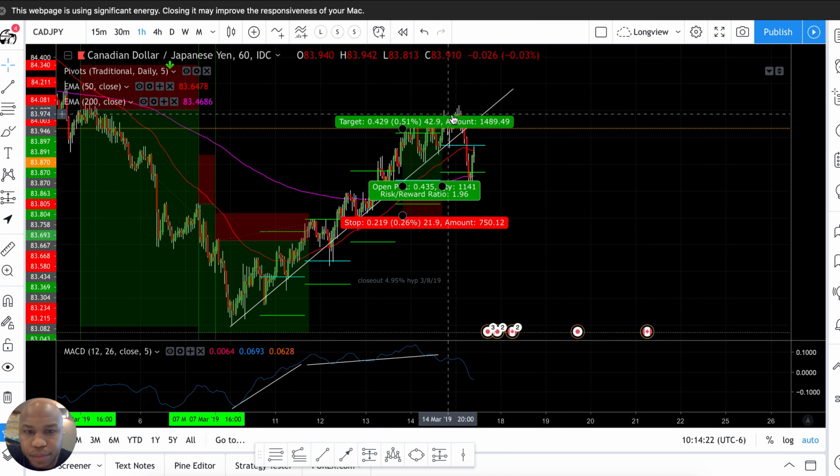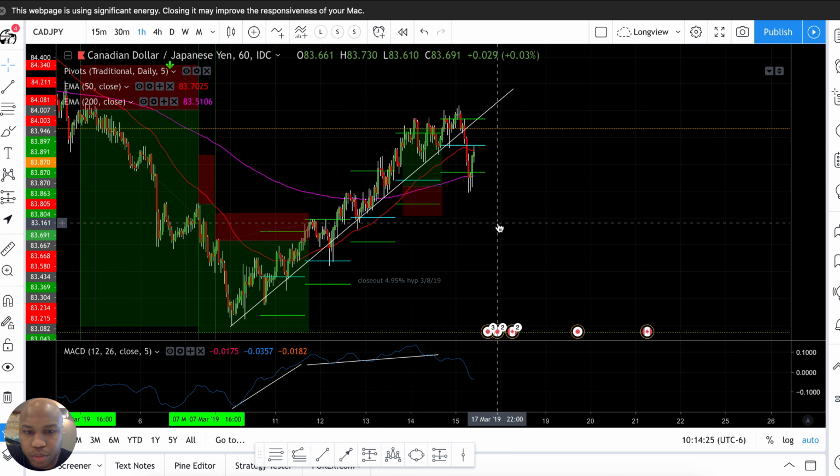CADJPY. This one did not stay on the trend line. It actually broke through it.